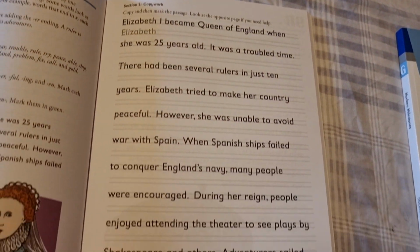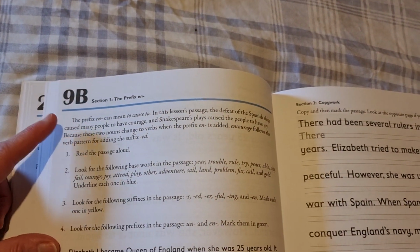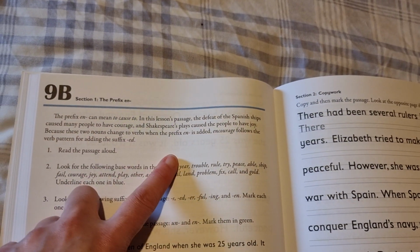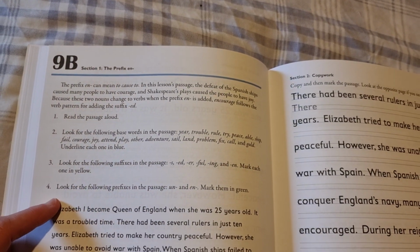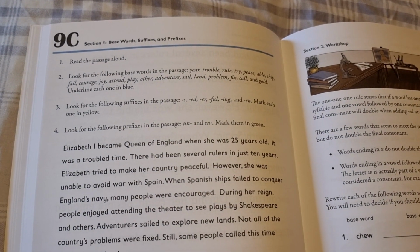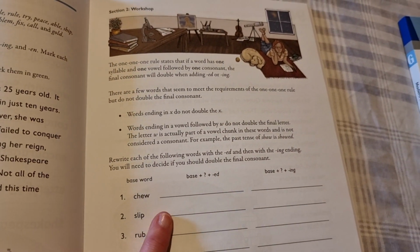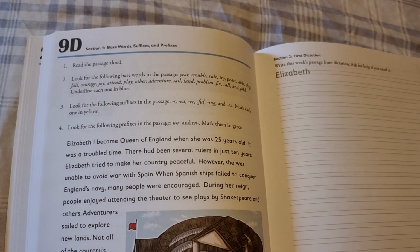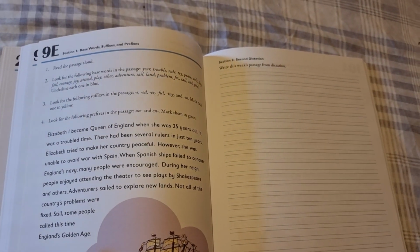So day 1, they have to do the marking in here, write the passage and mark again. Day 2, again, they make reference to the prefix. Reading the passage aloud, base words, suffixes, prefixes, and copy work with marking. Day 3, same principle. This time they have a base, adding ed and ing to do. And again, day 4, same principle, but this time they're writing from dictation, and then again from dictation.